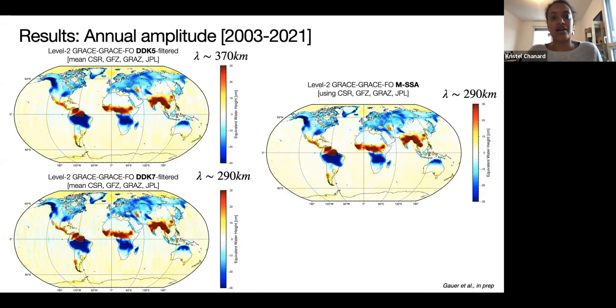So the results are here shown as a mean annual amplitude for the period 2003 to 2021. On the top left, you can see this annual amplitude for the DDK5 filter, and on the bottom for the DDK7 filtered solution, and on the right for the M-SSA solution.